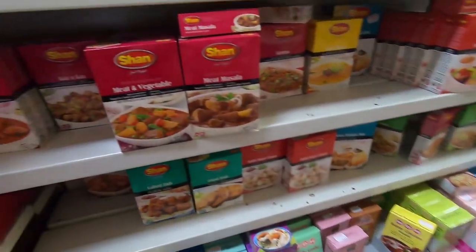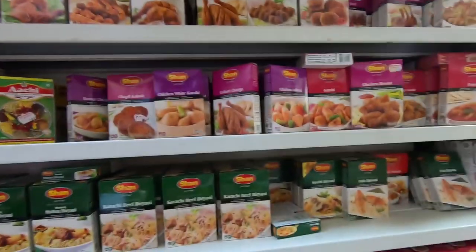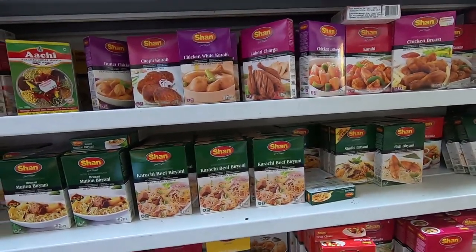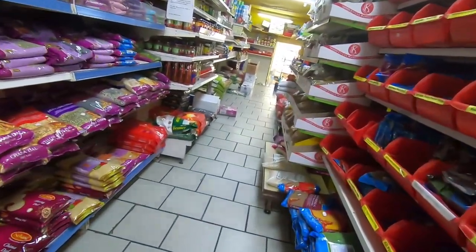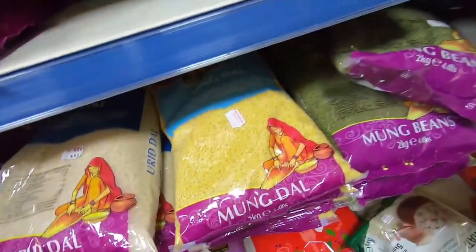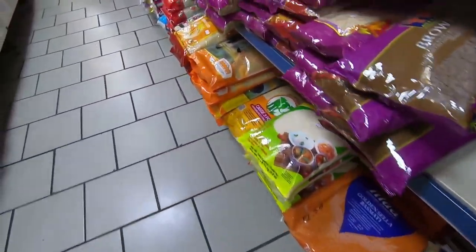These are more spices. Any Shan pack, one pack is 1 euro. They've offered. I don't care about it. And every pack is like 50 gram, 100 gram, 60 gram. Here you have more lentils, I think. The moong dal, how much is the moong dal? Moong dal is 2 kilo for 5.50. Real nice, you can compare it. It's good.